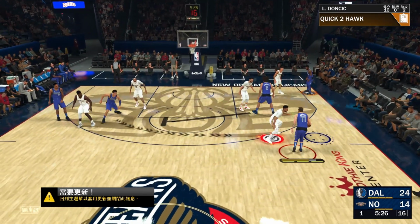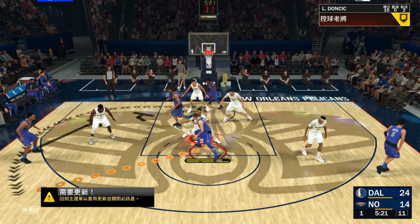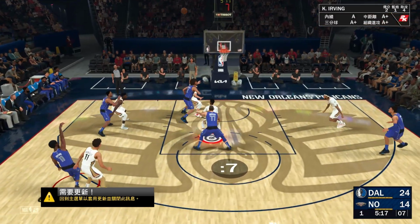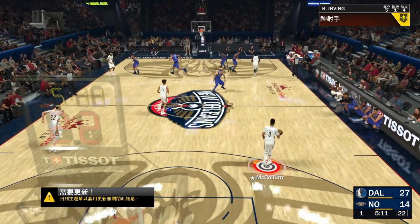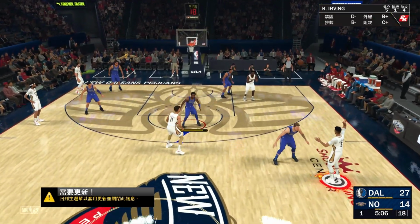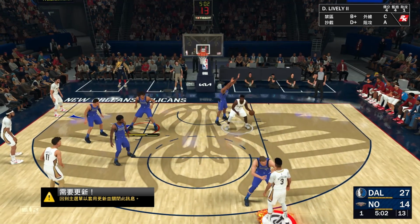Here's Doncic. He's got 16. The kick out to Irving. A 3-ball. Good. And the assist goes to Doncic. Doncic has got 3 assists in the game. And you can't help but pick their defense apart. They're completely in disarray.